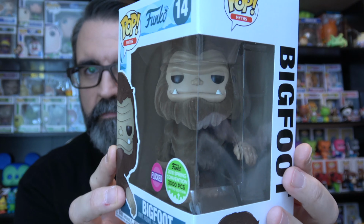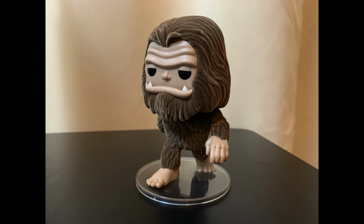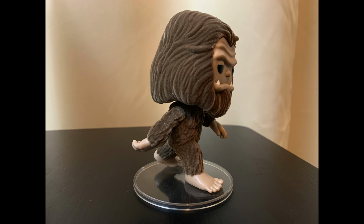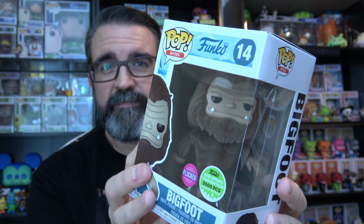At the time I didn't realize it was going to be so difficult to get, but I got it for retail. So that was another thing I liked about it, and you'll see why it shot way up in price. But this was my very first Bigfoot, the original brown Bigfoot, and I really like the flocking on this guy. I just really like the flocking on this.